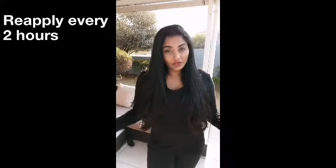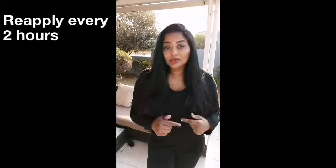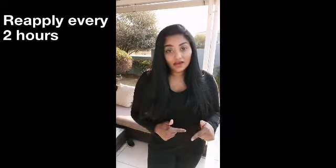So the first thing you want to do is look at your bottle. Your bottle should tell you what it's actually protecting you from. Secondly, did you know that sunscreen needs to be applied more than once? Your sunscreen application that's done at 8, after 2 hours, it's null and void. So you need to keep reapplying your sunscreen every 2 hours.